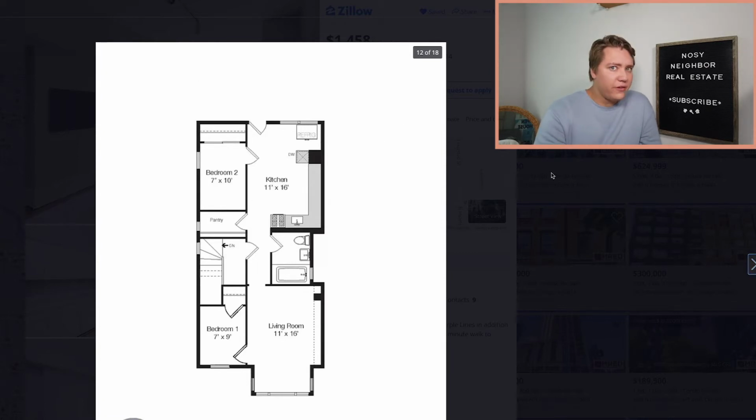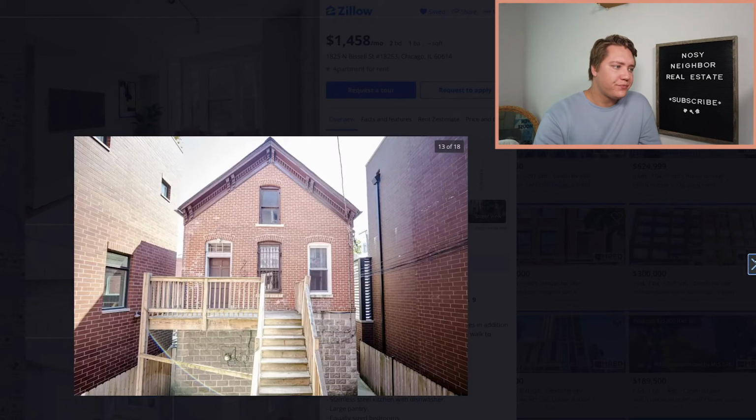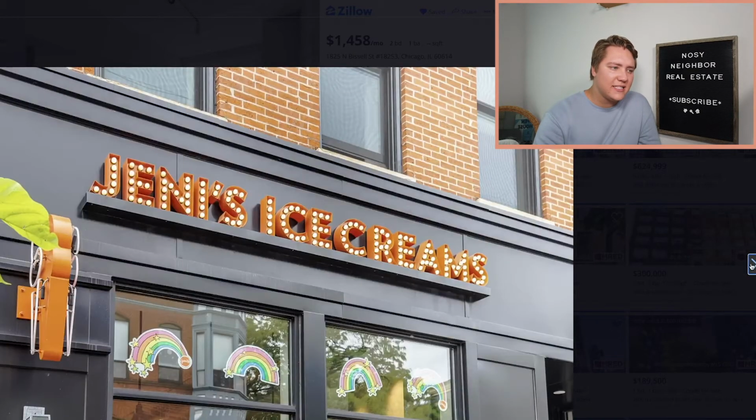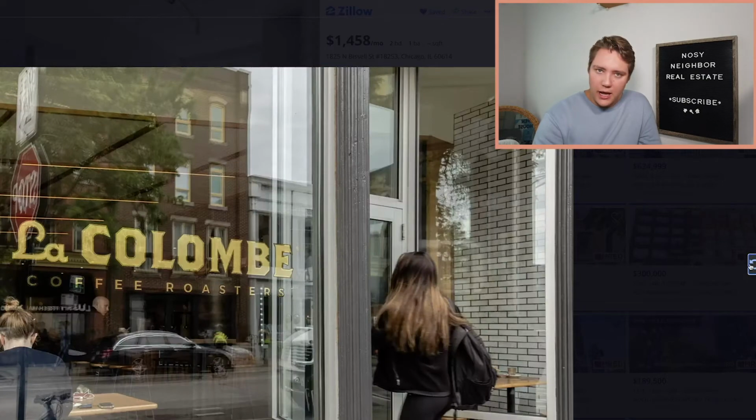But really great, a two bedroom under $1,500 a month. Here's the exterior of the building. Looks like it's close to a lot of great stuff here. Walkable area. It's a great little place. Two bedrooms, what do you know?